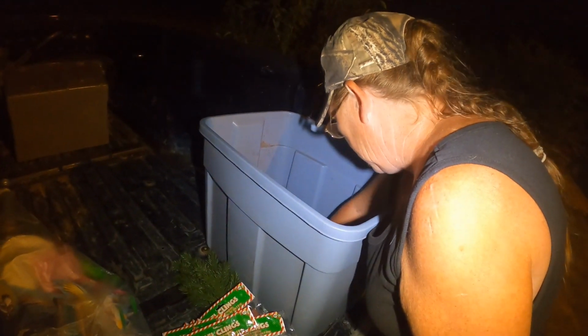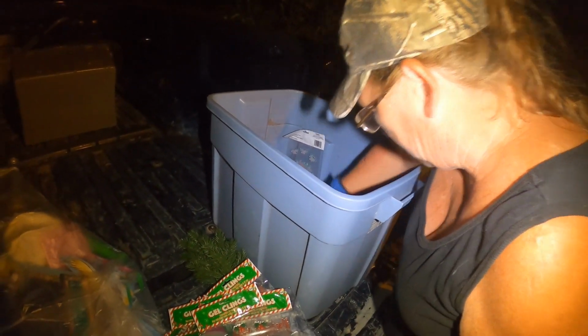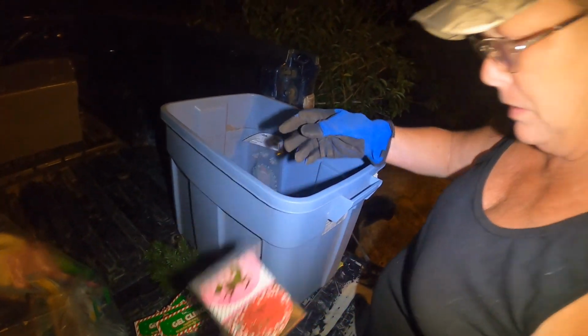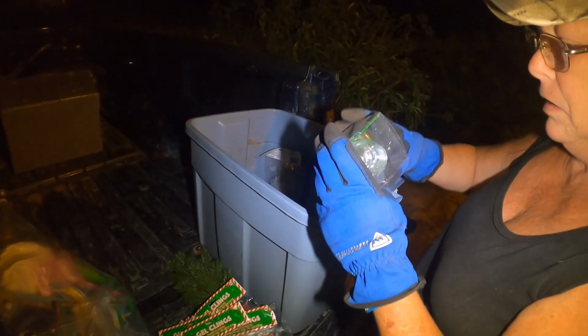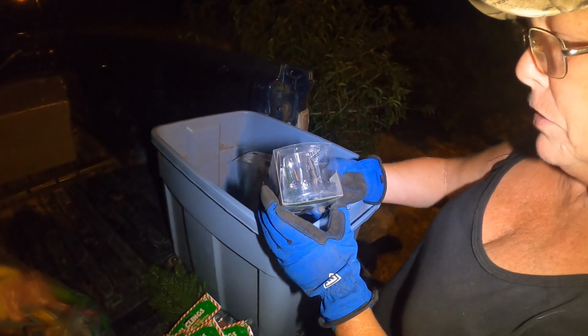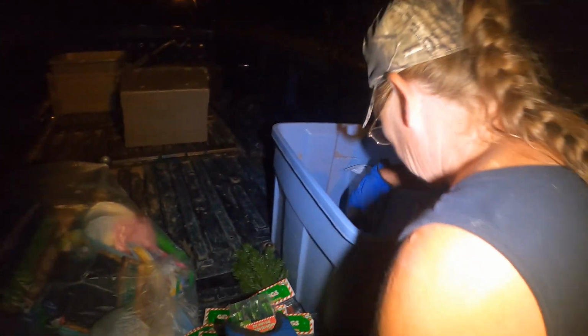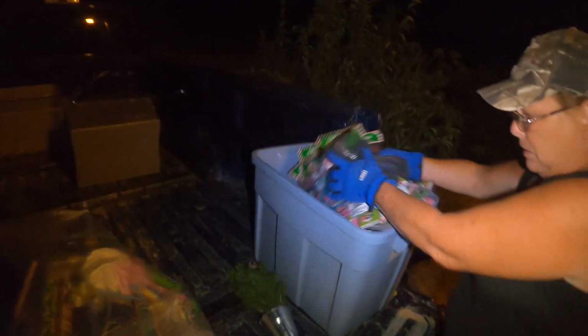We got some gift boxes, gift card holders. And unicorn shot glasses. Aren't they cute? There's two of them in here. And we got this little skeleton hand. I think these are cute though. We got these. We got a bag. There's a party at Party City. Grab bag.